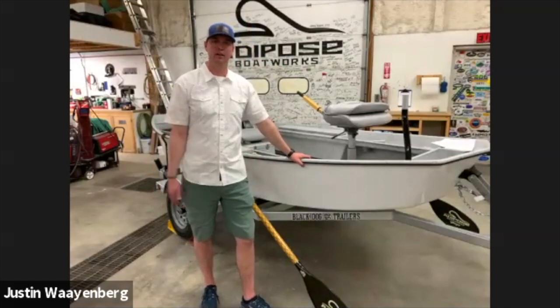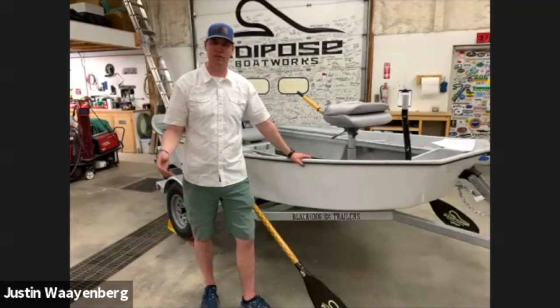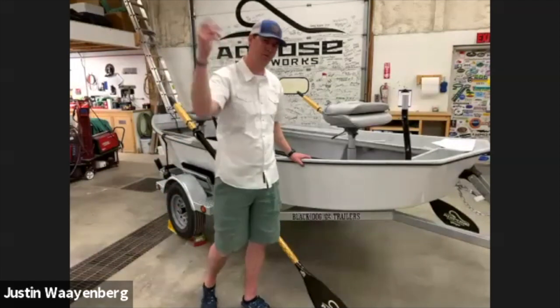And then guys will use 55-pound thrust motors and stuff like that. Each one has pros and cons. Obviously, electric's quiet, but you're dealing with batteries, charging batteries, things like that. Gas, super simple, dump it in, you're on your way.